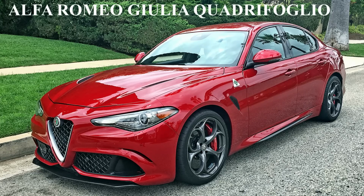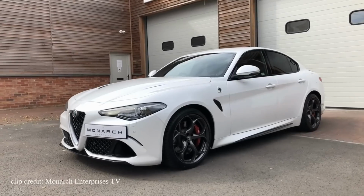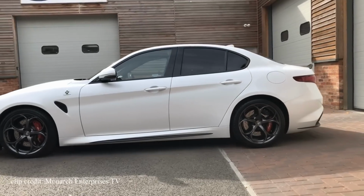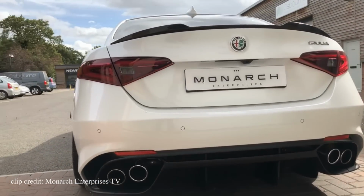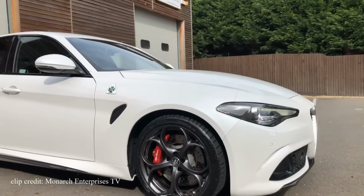The first super sedan on the list is the Alfa Romeo Giulia Quattrofoglio. Not too long ago, this car was known as a massive underdog. That's no longer the case, as it has proved that it can properly hang with the best cars in the segment. And today this is one of the best performance sedans you can buy. The unique exterior design is unlike anything else that's offered on any of the German competitors, and to be quite honest, it stands out much more as well. And I mean that in a good way.